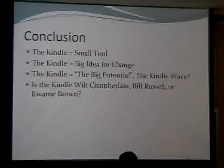I thought I'd review some of the comments that they made. Some faculty have little or no interest in the Kindle, but some libraries have a good amount of interest. A lot of them said the students are not interested in the Kindle, and one said students don't engage in recreational reading. So it's like, why would they have a Kindle anyway?